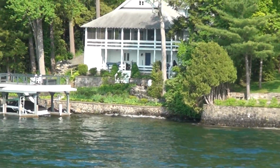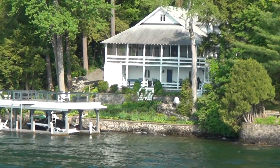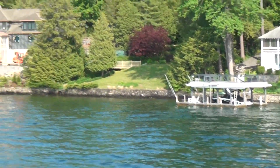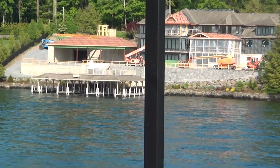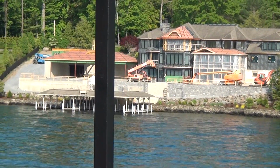Now the next one coming up, you see some construction equipment. Folks, this house has been under construction. We call this the forever home. That's somebody's forever home. It's been about 3-4 years that thing has been under construction now, so it is taking forever to build.